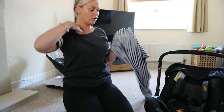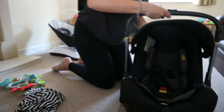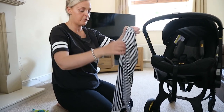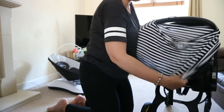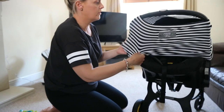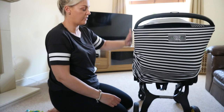It also goes on a car seat. So I'll just show you on our car seat. I'll pop it back up into pushchair mode and I'll show you. I use it when I'm out and about, either for keeping the wind out, or I use it also for keeping it shady from the sun. You just stretch it over your handle, round the front. It fits every single car seat.